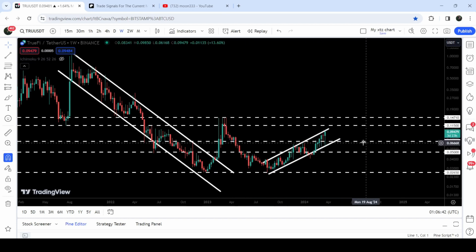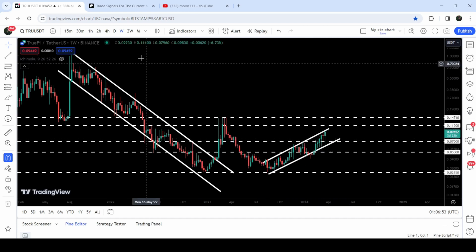And recently we have broken out of this quite long-term resistance of 7 cents that has previously been working as a support here and resistance here as well. And now again, it can work as a support. In fact, it is working as a support.